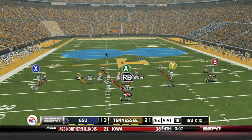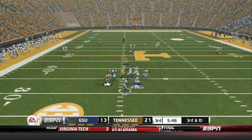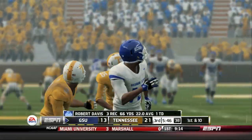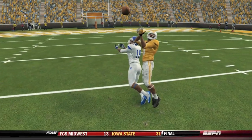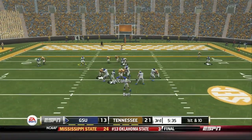Now third and long here. The tight end Rucker in motion. Ronnie Bell working from the shotgun. He's got time, but it runs out. He throws deep, and it's caught by Robert Davis. What a throw by Ronnie Bell under pressure, and a great job by Davis to extend for this football. It was almost intercepted, but just a beautiful play there.